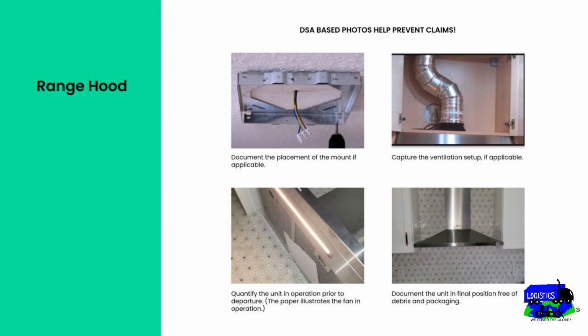connection. Range hood. Document the placement of the mount if applicable. Capture the ventilation setup if applicable. Quantify the unit in operation prior to departure. The paper illustrates the fan in operation. Document the unit in its final position free of debris and packaging.